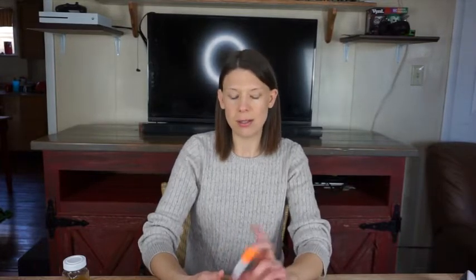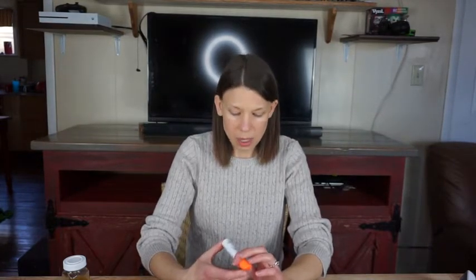So for Christmas I was able to get sample sizes to try out Drunk Elephant, and I got these sample sizes of the Ferma Day Serum and the B-Hydra serum, but I ran out of that one and threw it away. So I don't have the other one to show you, but they're the exact same size. The other one just has a blue lid.